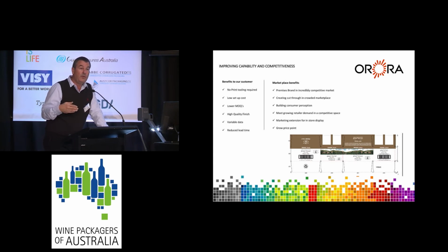The MOQ really can be as low as about 800 cartons. So, if you've got this really fantastic little parcel of Adelaide Hills Pinot Gris that you want to put in a really flash carton, but you've only got 800 dozen or something, digital can do that for you, whereas in the past that probably wouldn't have been possible.